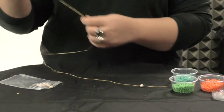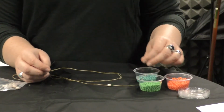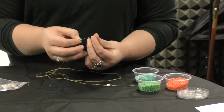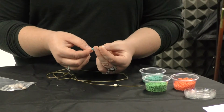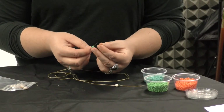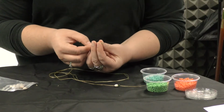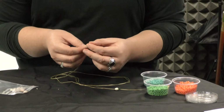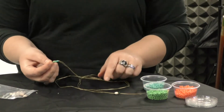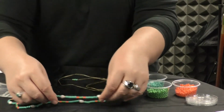Now we're going to start adding our glass beads, different colors. So I'm just going to start adding these to my necklace. Now you can add any color, any pattern you like. If you're making a necklace, you want to try to have at least 20 glass beads between each of your corn beads. And I'll show you an example of that.